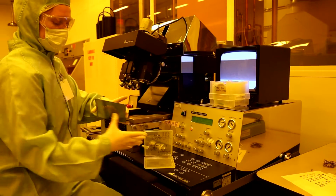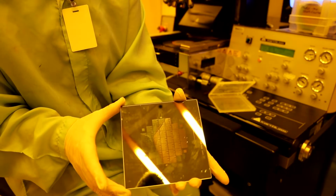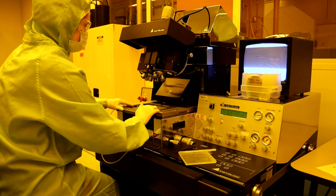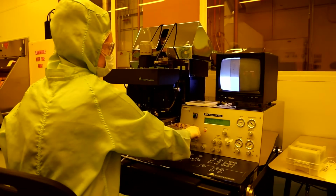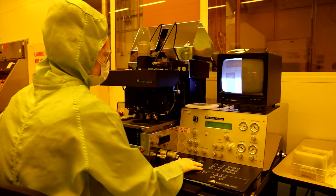Then we apply a pre-designed pattern to the resist. In this example, ultraviolet light is used to optically transfer a pattern from a master known as a mask. Wherever the resist has been exposed to the light, it is changed chemically so that it can be removed in the developer bath.